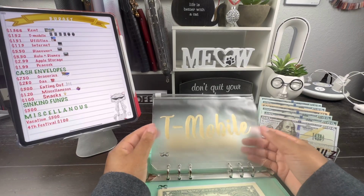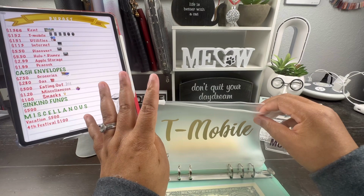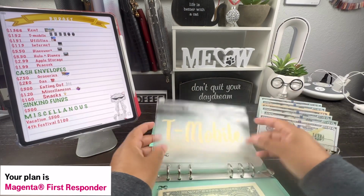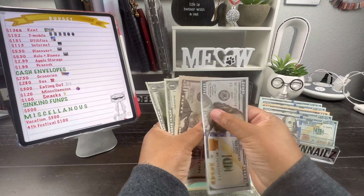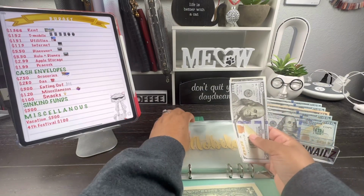Next up is T-Mobile, and T-Mobile covers, let's see, we have 4 cell phones and 2 Apple Watches. That one is $152 a month for all that. So we have 150, 1 and 2. 152.